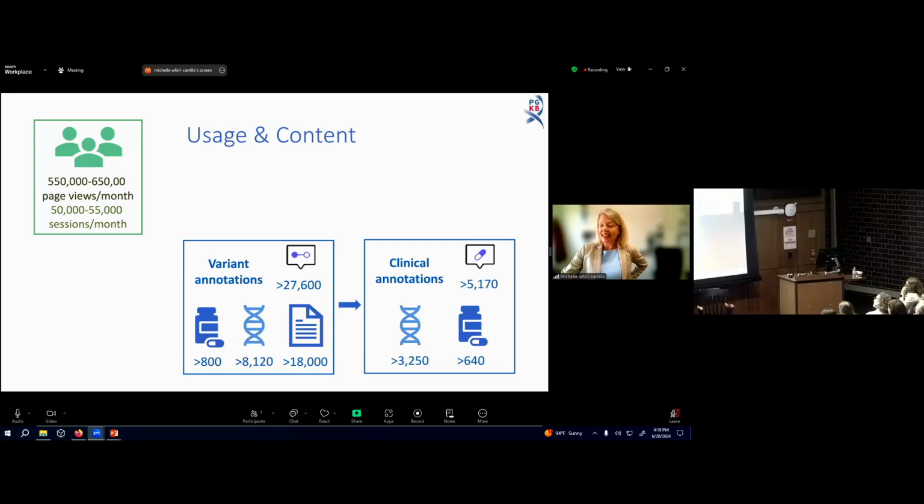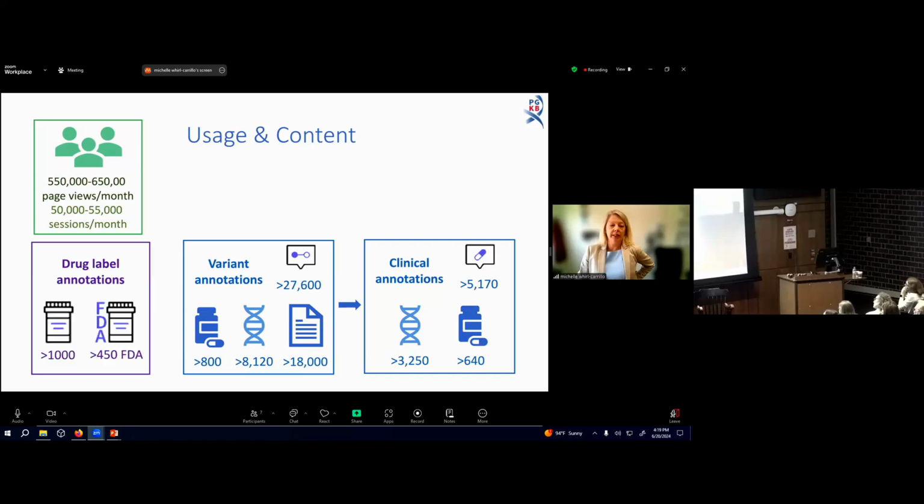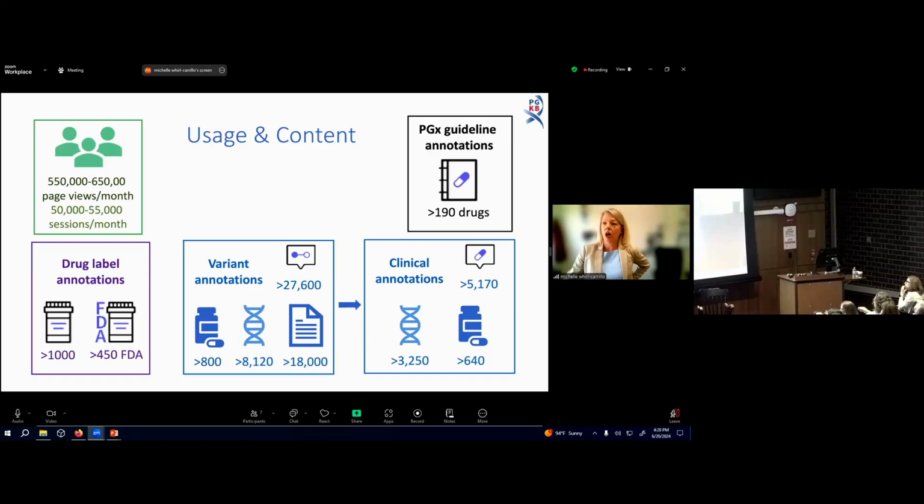So we're very busy. Our scientific staff is constantly curating new papers. We also curate regulatory approved drug labels, including those from the FDA. We've curated over 1,000 labels total, over 450 from the FDA so far. We also manually annotate pharmacogenomics guidelines. Many of you know that we have CPIC and a Dutch working group specifically covered, but also guidelines from other sources as well.